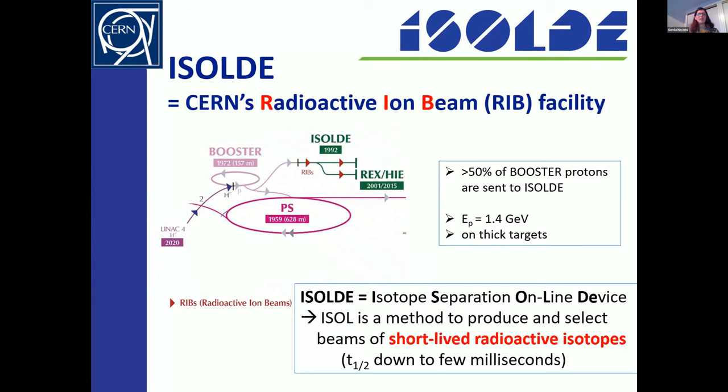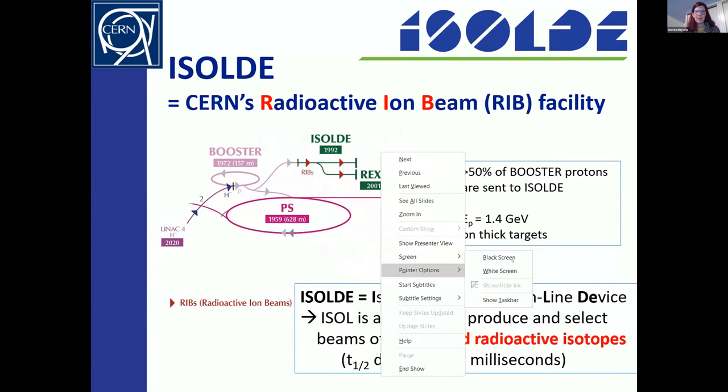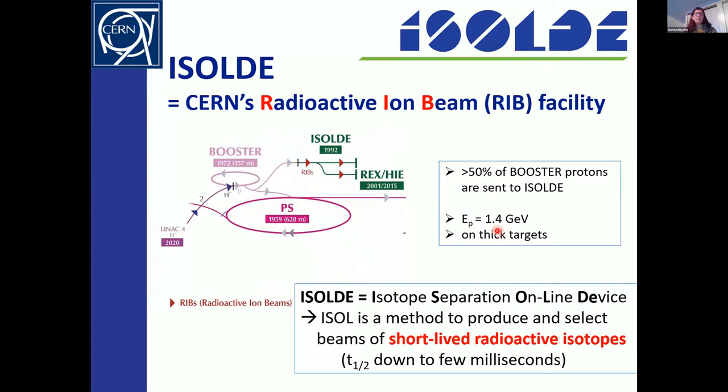Well, everybody knows it, but just let me remind you that ISOLDE is CERN's radioactive beam facility. So we are using about 50% of all the protons that are being produced at CERN in the PS booster, where the protons are accelerated to 1.4 GeV. And the isotopes are selected after they are diffusing out of thick targets using the isotope separation online method. So we can access radioactive isotopes, which have typical half-lives of more than a few tens of milliseconds.